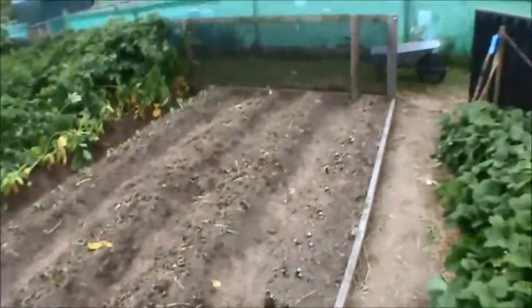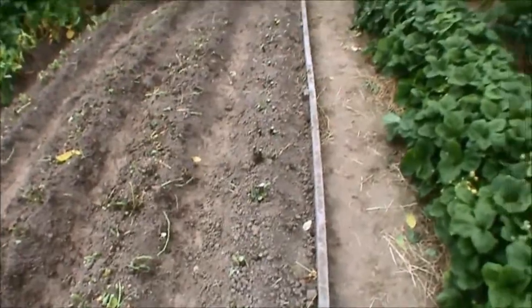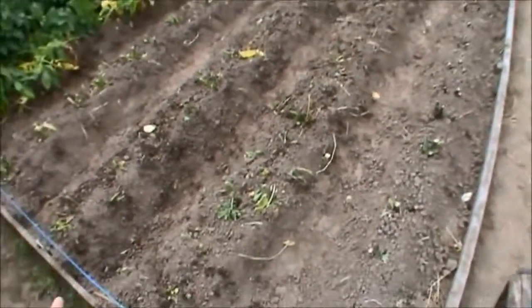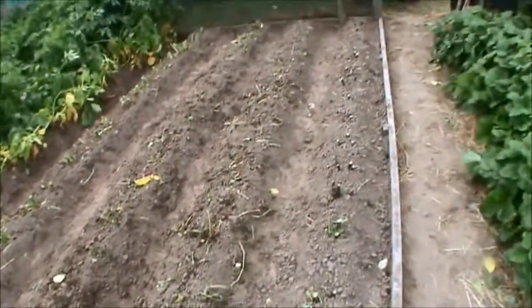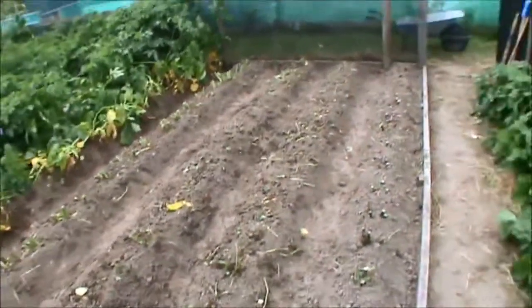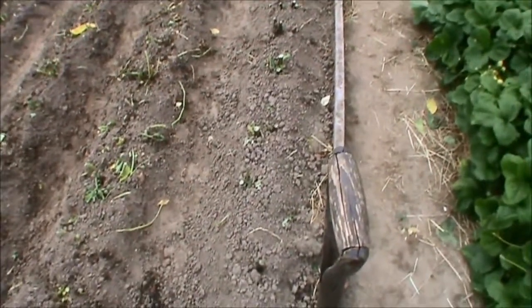Right, I've cut the tops off the Jersey Royals, well, International Kidney, 2 rows of Duke of Yorks and my Charlottes, because they look the worst for blight. I've left the other ones, they can sit it out and see what happens, same as the King Edward. So I'm going to dig some of these up. I'm not holding my breath.